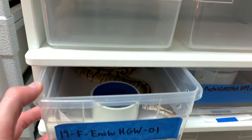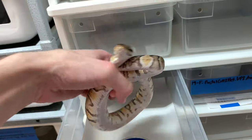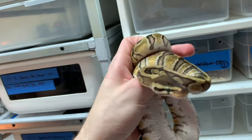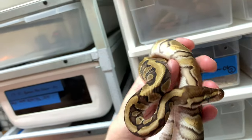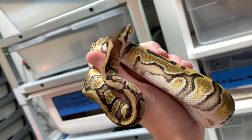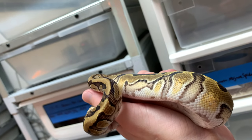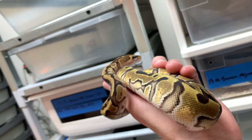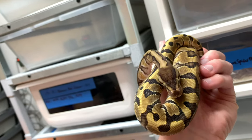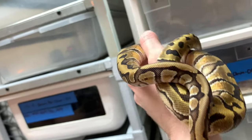This girl just showed out the other day. She had a slow start, but she's getting huge now. And she's hidden gene llama. When she was younger, she had a lot of these peachy tones that are definitely getting a little more orange, kind of some contrast coming in on her. Really great snake, really inquisitive.